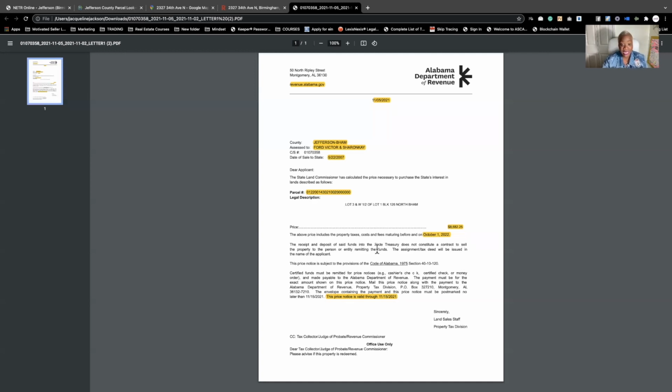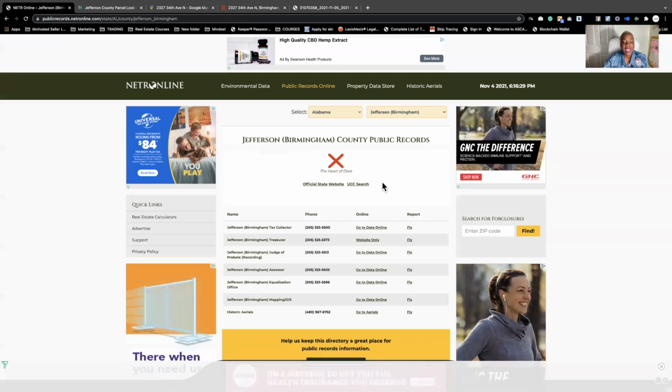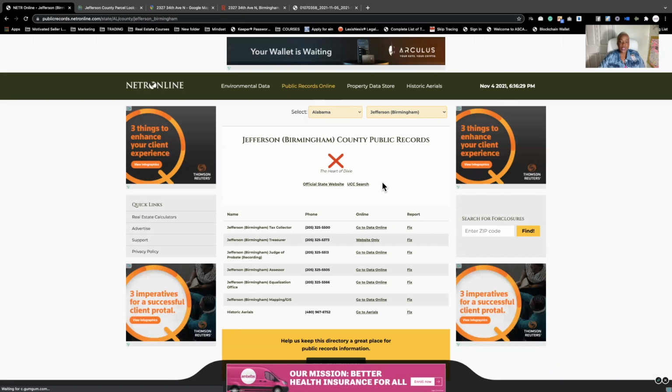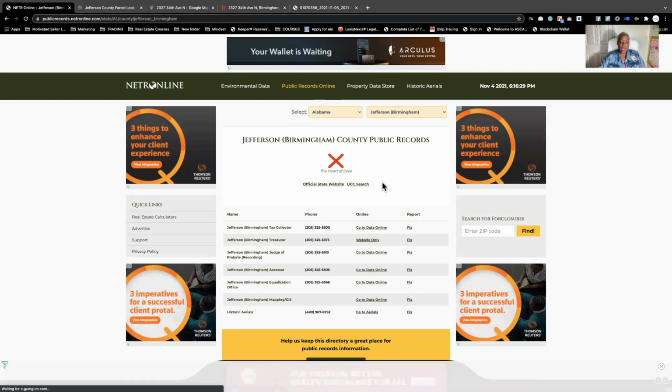If you notice, the price notice does not have a physical address. What it only has is a legal description and the parcel ID as an identifier for this property. So I use a free resource called NetR Online. And NetR Online is a great tool and a great resource for investors for a quick look to connect to different county websites.